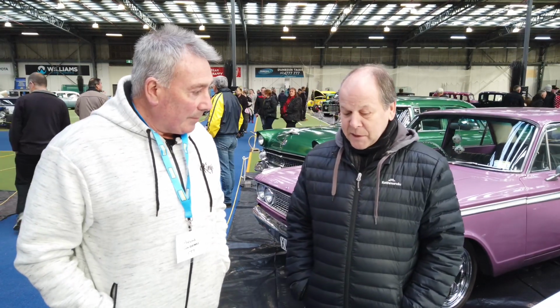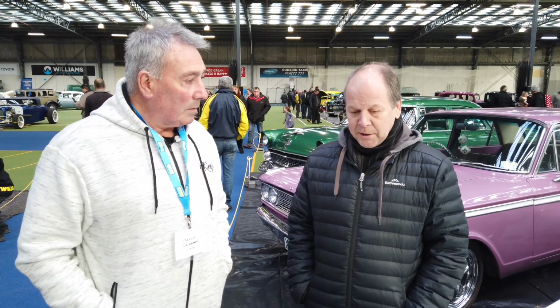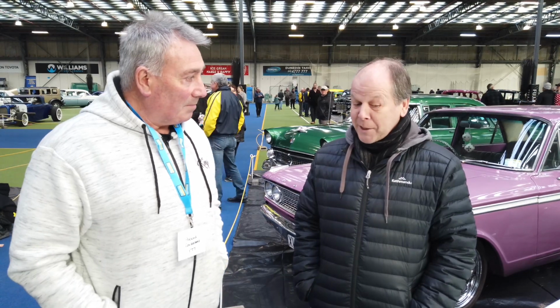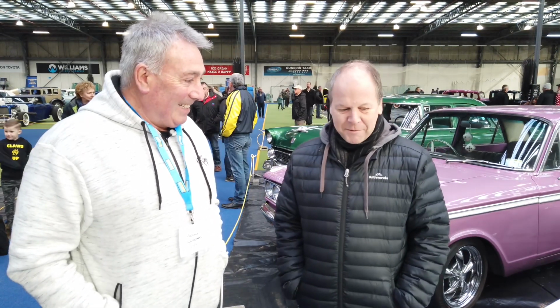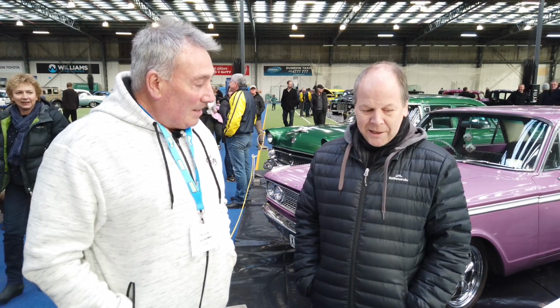Since then we've done a couple of small upgrades with the diff and the motor, and we just got its final tune last Saturday. We've only had it out once, so she's going a wee bit better, but we just don't know how it's going to perform on the quarter mile. So yeah, just another way to enjoy the sport.